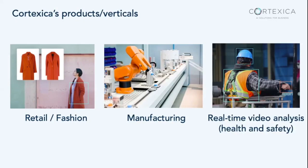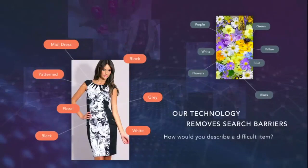So the main verticals we are right now into are retail and fashion. We've been in that one for the last 5 to 6 years, with names like Macy's, Zalando, John Lewis, and so on and so forth. We've moved also, using the same capabilities, into manufacturing with pharmaceutical companies and car manufacturers, to make sure that the devices are manufactured and produced properly without defects or artifacts, and also that the machines themselves are working as expected. And finally, not just from a technical perspective but from a vertical perspective, we are on real-time video analysis.